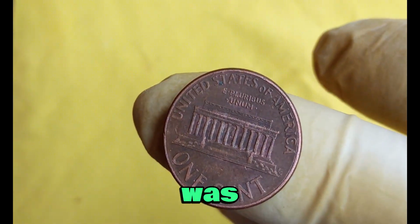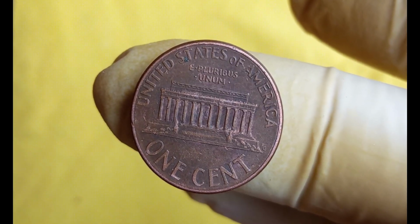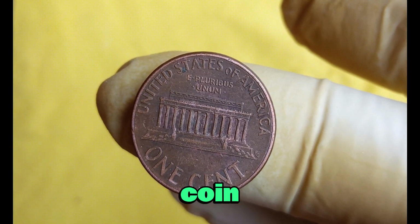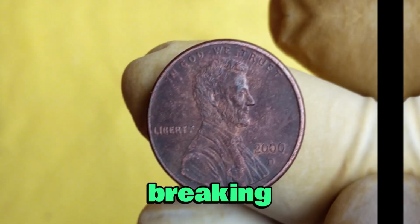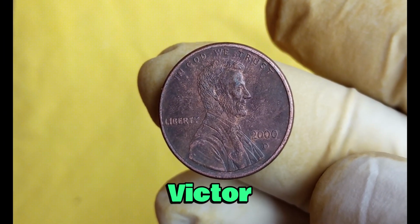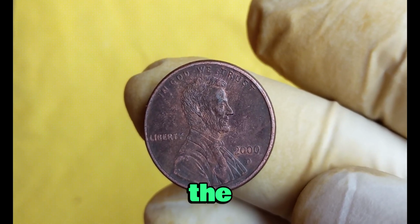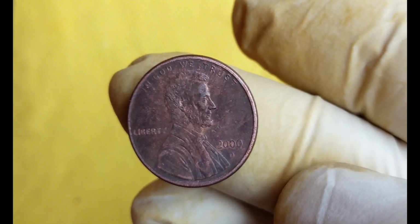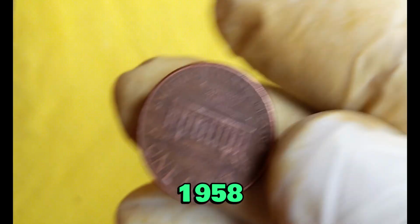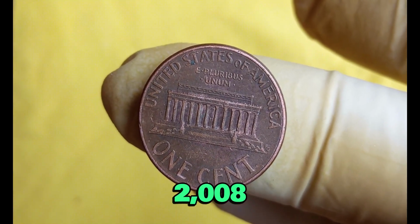The Lincoln cent was introduced in 1909 to honor Abraham Lincoln's 100th birthday. It was the first U.S. coin to feature a real person, breaking away from the tradition of using allegorical figures like Liberty. Designed by Victor David Brenner, the coin's original reverse showed 2 wheat ears, the famous wheat penny. That lasted until 1958, when the mint switched to the Lincoln Memorial design, which remained until 2008.